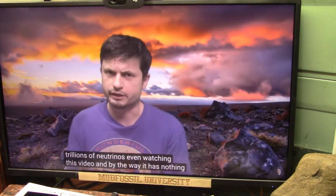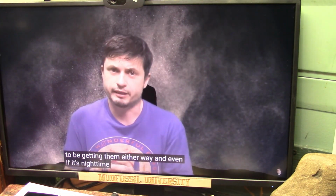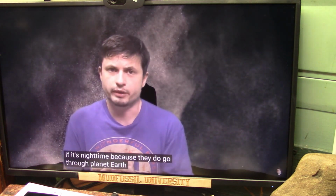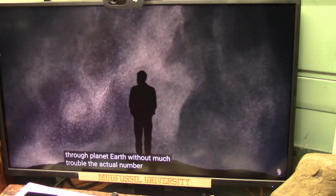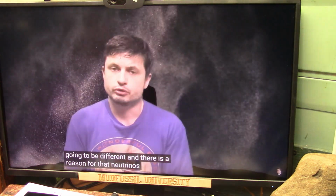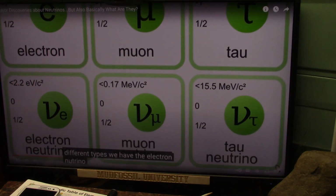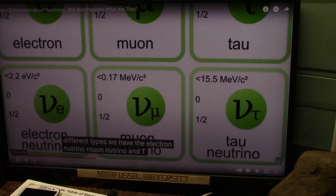And by the way, it has nothing to do with the video itself. You're going to be getting them either way, and even if it's nighttime, because they do go through planet Earth without much trouble, the actual number detected is going to be different. And there's a reason for that. Neutrinos by themselves have 3 different flavors or 3 different types. We have the electron neutrino, muon neutrino, and tau neutrino.